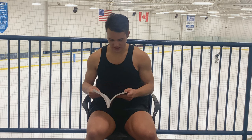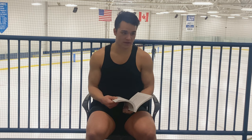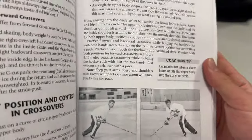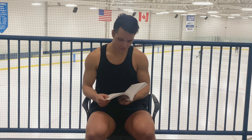Like, Luc Robitaille, I don't remember him being as fast, or maybe he got faster a little bit. I have no idea. Maybe he felt better on his skates, which is obviously a starting point, but balance is lost when a skater leans or tilts the upper body into the curve or the circle. Well, that's what McDavid does. He literally leans into the middle, and he doesn't seem to lose balance or fall over. Explain that.